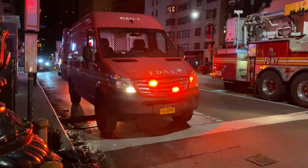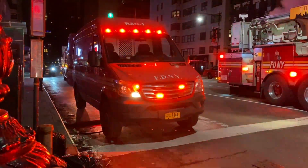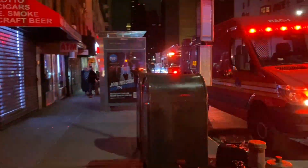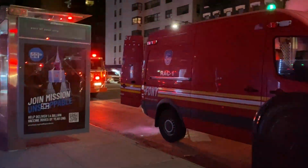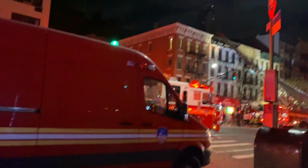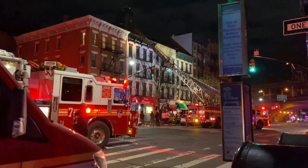Guys, you know what's coming. Where the rack at? There the rack at. Rack one. All set up, ready to go. They're gonna have that Gatorade ready for the members when they come out. It's on the other side, it looks like. There it is. And there the rack at. And the fire's probably will hold.